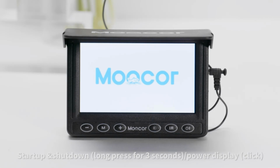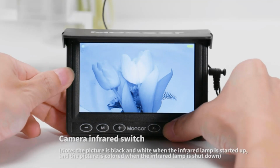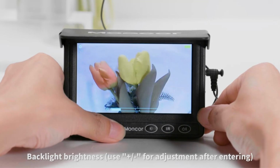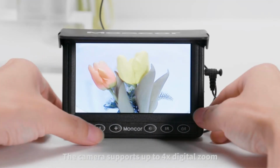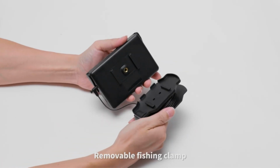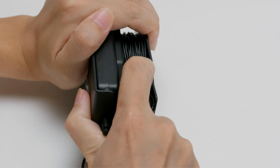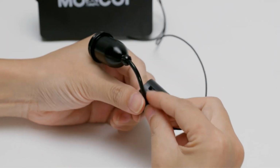Its superior 1200 TVL camera, 20% clearer than standard 1000 TVL models, excels in dark or murky waters, ensuring a real-time glimpse of the aquatic world. The innovative bracket design provides versatility, allowing for stable use in various modes including handheld and tripod setups. Enhanced with 12 IR and 12 white LED lights, it offers excellent visibility in different water conditions, easily controlled with a single button.